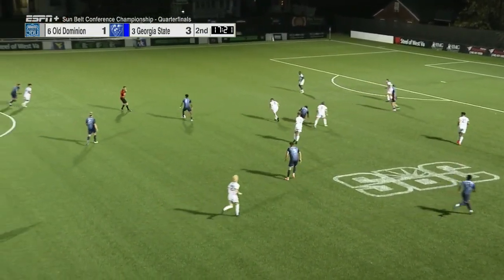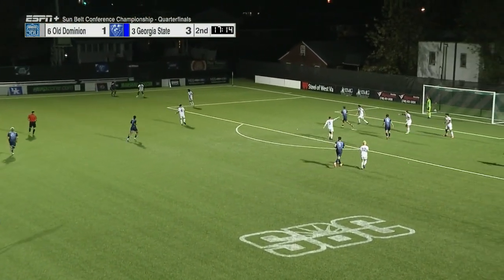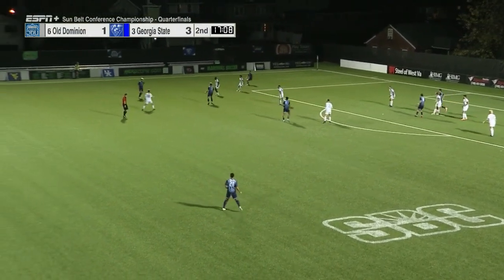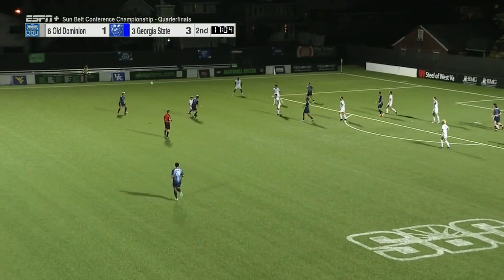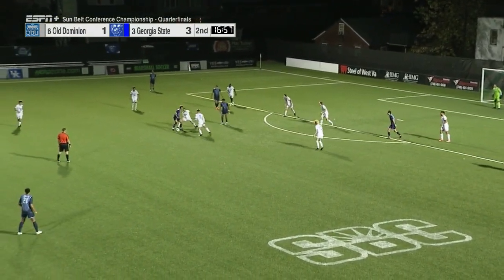Another change set to be made by Georgia State. Meanwhile, the Monarchs trying to capitalize off a takeaway in a good spot. Able to win it back in the attacking third. Left off for Mapa. Jan Mapa. Nowhere to go with it. Back to Misaroli. Finds Mapa again.